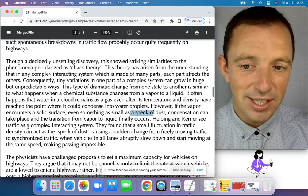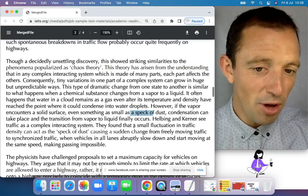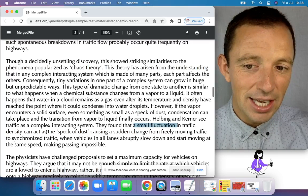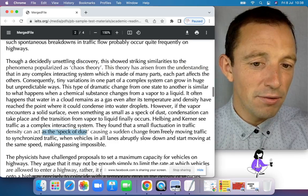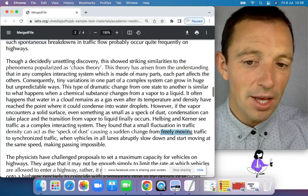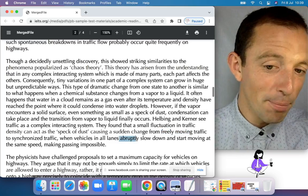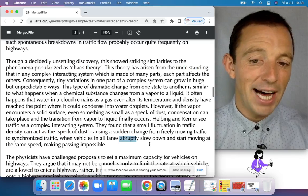Helbing and Kerner see traffic as a complex interacting system. They found that a small fluctuation in traffic density can act as the speck of dust, causing a sudden change from freely moving traffic to synchronized traffic, when vehicles in all lanes abruptly slow down and start moving at the same speed, making passing impossible.